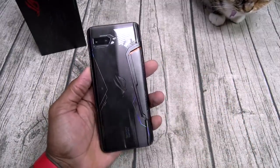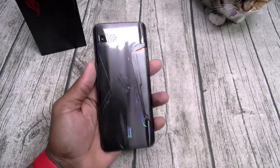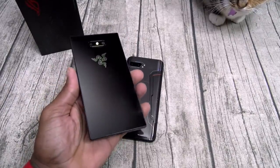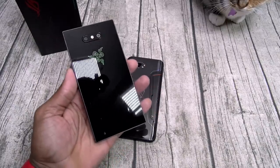Now, it's not going to be for everybody. All right, now, some people are going to say it kind of has that, you know, that nerd look to the back, too much stuff going on. Look at the Razer phone. Now, this is also a gaming phone, but it has more of a sleek look. So, some people might like this one better.